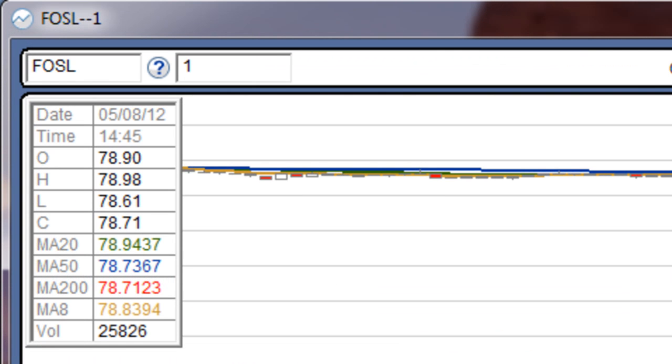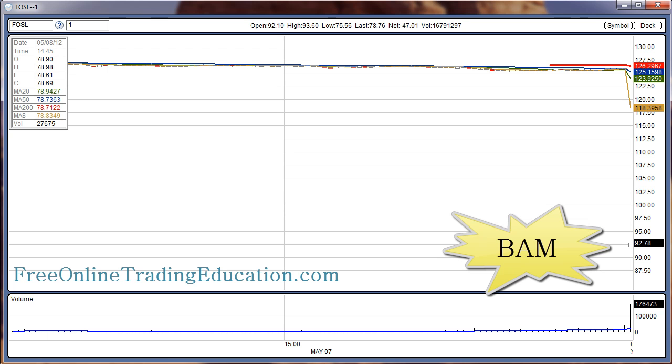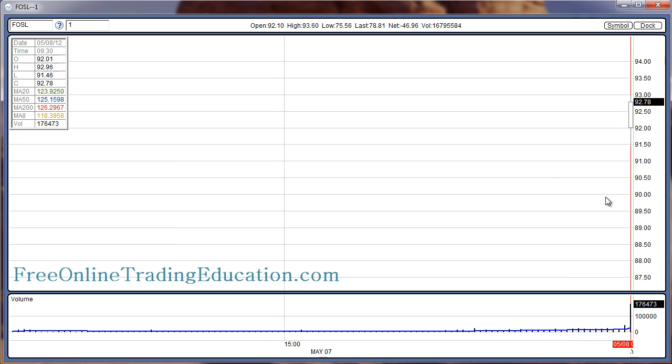Here's a trade that we had this morning on FOSL. They reported last night, and when they closed yesterday, this is what it looked like at $125. And here's what it looked like after opening. Bam! All the way down here at $92.78 to open. Well, that's down a whopping 26%. So let's move this up and stretch it out and see what happened to this baby next.